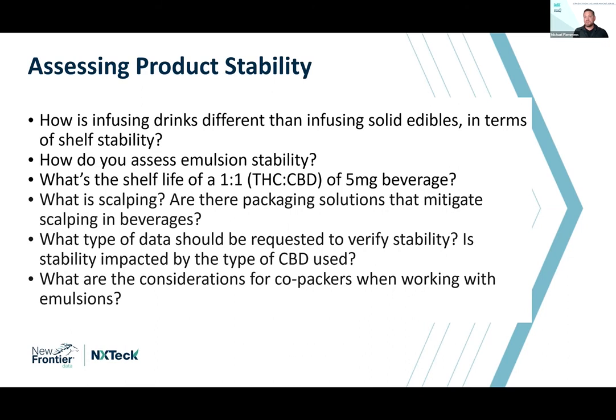The good news is, for many people, glass bottles don't scalp because there's no can liner, and the cannabinoids don't have an affinity for glass. Nor do we see the problem in traditional PET beverage containers. So it literally is a very specific condition related to packaging cannabinoid beverages in aluminum cans.